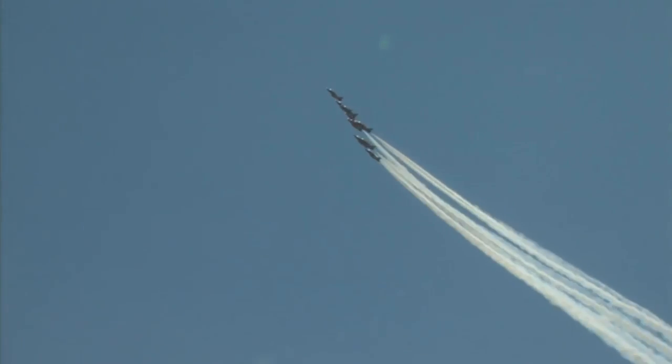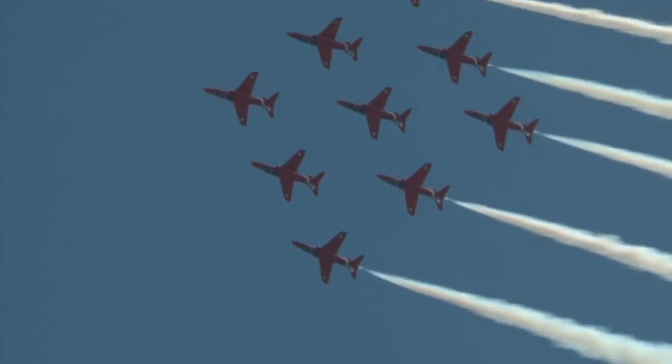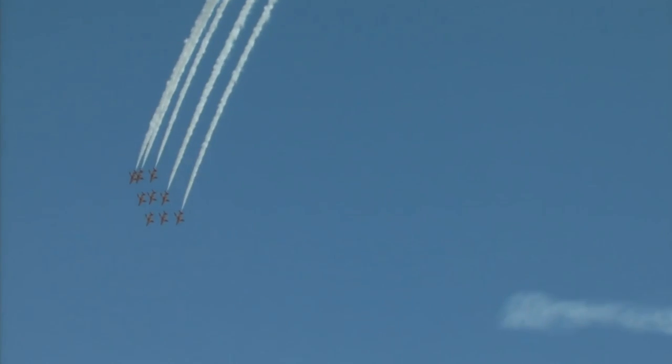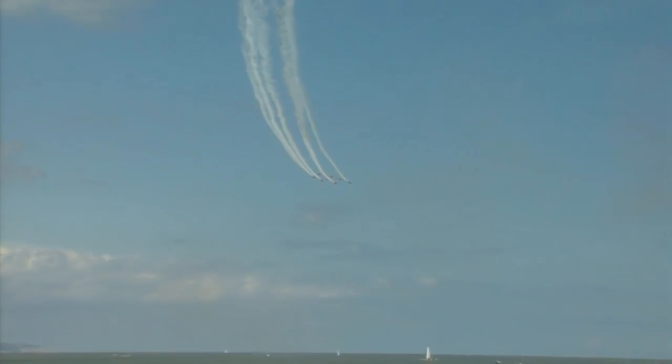Another big wave then, boys and girls. We fly our formations with the odd-numbered pilots on the left-hand side. The even-numbered pilots fly on the right-hand side. And in their 3-year tour with the team, the pilots will generally start at the front near the leader, and as their proficiency improves, they move further back.